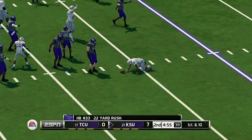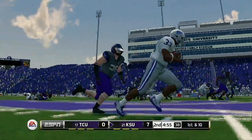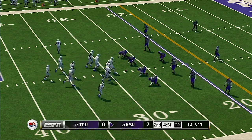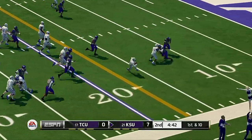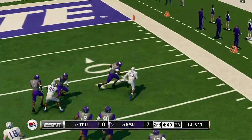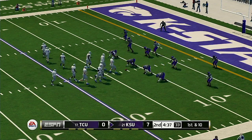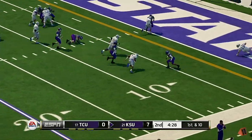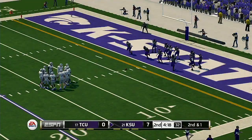At the 40. Gets out to around the 28. Nothing tentative on that run at all. He looked very determined and got the first down. From the 28-yard line, it's first down. Tackled at the 12-yard line. Tackle made at about the 3-yard line. Short yardage situation here. Second down and one.